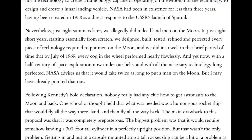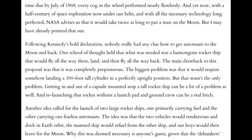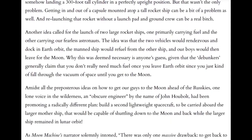Following Kennedy's bold declaration, nobody really had a clue how to get astronauts to the Moon and back. One school of thought held that what was needed was a humongous rocket ship that would fly all the way there and land and then fly all the way back. The main drawback to this proposal was that it was completely preposterous. The biggest problem was that it would somehow require landing a 300-foot-tall cylinder in a perfectly upright position. But that wasn't the only problem. Getting in and out of a capsule mounted atop such a tall rocket ship can be a bit of a problem, as well as relaunching that rocket without a launch pad and a ground crew.